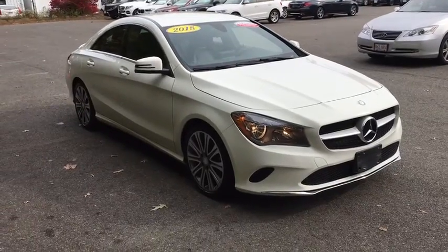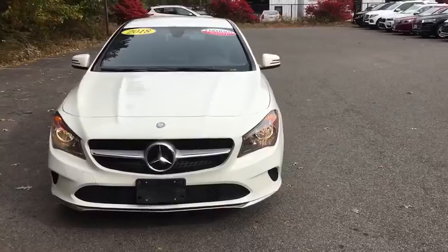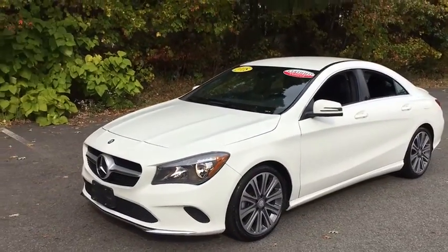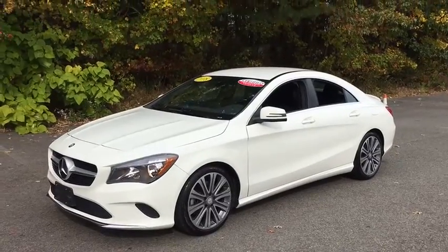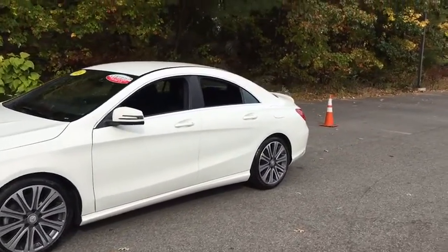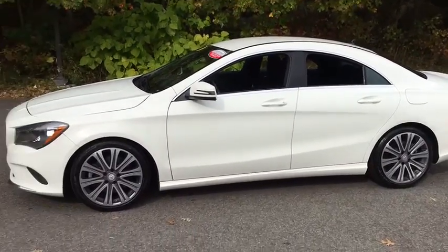Looking for the right vehicle? Check out the 2018 Mercedes CLA. The CLA comes with impressive handling, elegance, and luxury interiors. It has amazing sleek lines, which also reduce the coefficient of drag to a minimum, making it very aerodynamic. This vehicle has less than 40,000 miles.